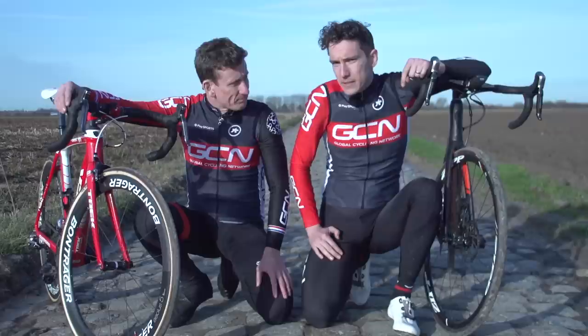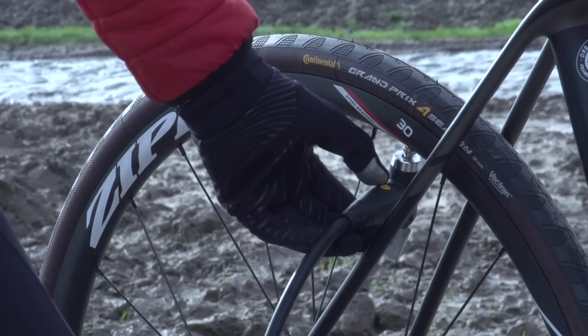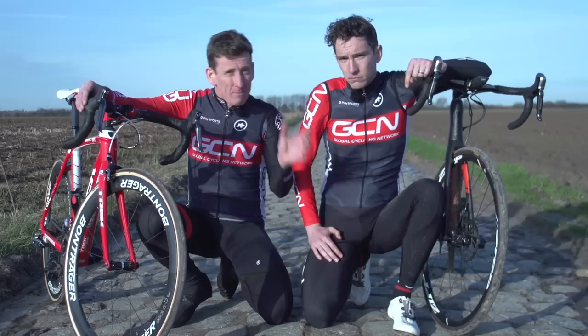Now, for most races, the pros will ride 25C tyres running a pressure of around 110, 120 psi, sometimes even more. But for Paris-Roubaix, they'll be riding tyres with a width of 27C to 30C, but running half that pressure. So the losses that they make in rolling resistance on the smooth asphalt will be more than made up for with the gains that they make on the pavé.